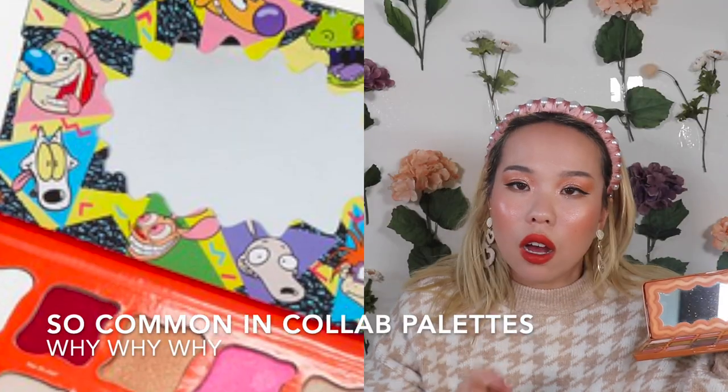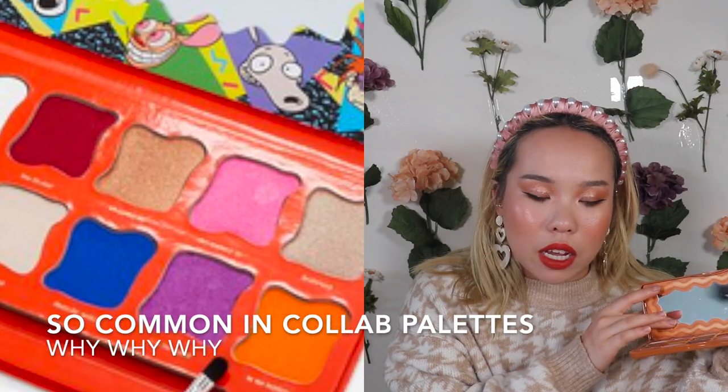The other thing I don't like is palettes with mirrors that don't stand up. What is the point of having a palette with a mirror if it doesn't stand up? Or mirrors that have weird cutouts in them, like this one. What the hell am I supposed to do with this? It's got a scalloped edge. This mirror is so small. Look at how much space they could have had for this mirror. It goes corner to corner, and they covered up a quarter of it with this stupid scalloped edge. No one is missing this scalloped edge.